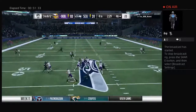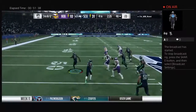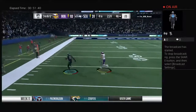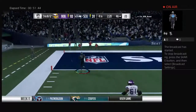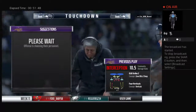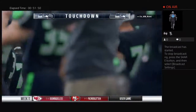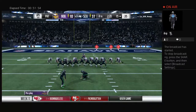To throw is Cook, operating from the gun. And he's got some space here. And he's free going down the left side. It's a foot race. And he will take this one home. It's a touchdown. And that one will pretty much erase any hopes of a fourth quarter comeback.